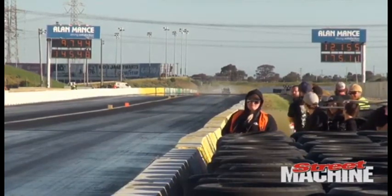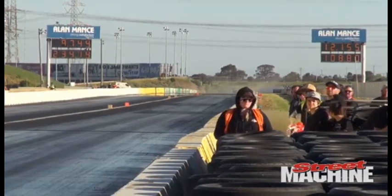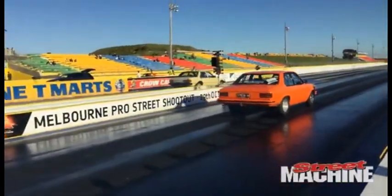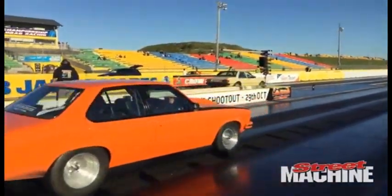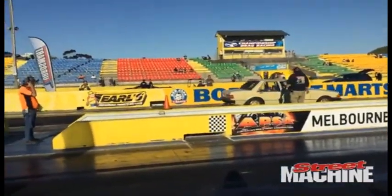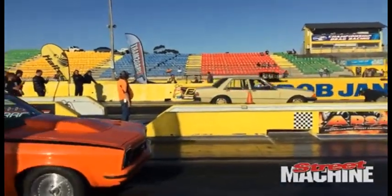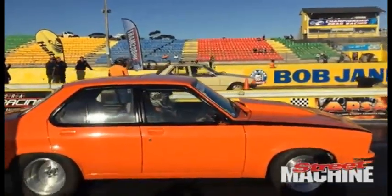Against the 6-cylinder ute runs a 12.15. Some more Holden versus Ford action. Look at that. Jason from Tunnel Vision there in the XC Falcon. It's a very serious car. Looks like an old 80s square shitbox. It is definitely not that. It has a turbocharged Barrett engine and has gone 9.0.